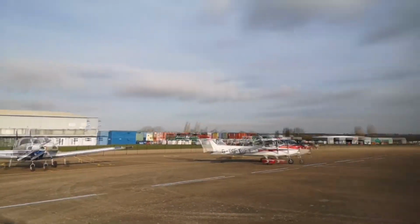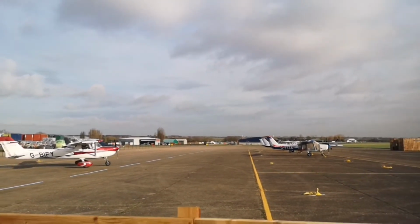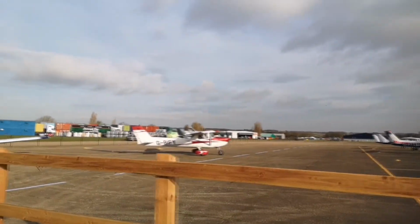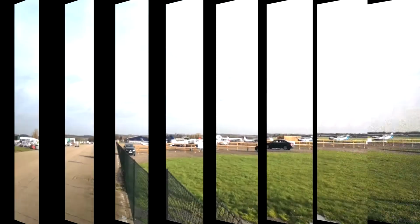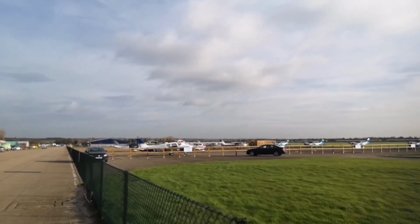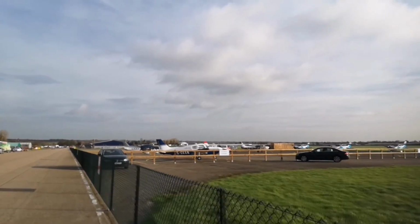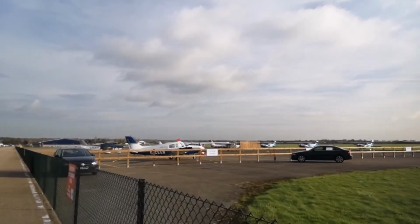So let's just take a walk down the rest of the airfield, have a look at MPAS and have a look at Helimed as well, see if their aircraft is out. We're going to have a look at that. So it looks like they're just trying to start up at the moment. There they go. Third time of asking. But I say it's quite cold over here. And their first flight of the morning.